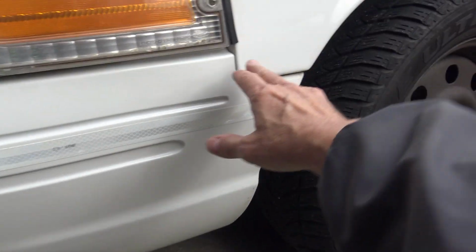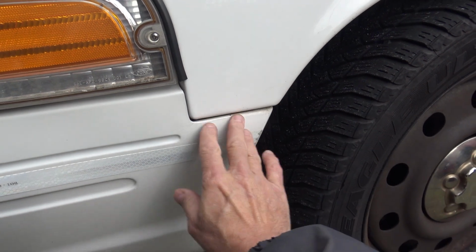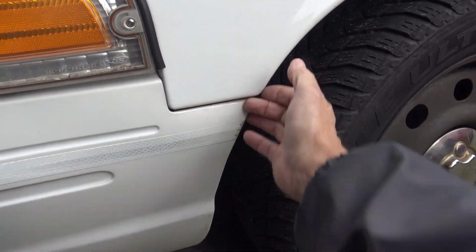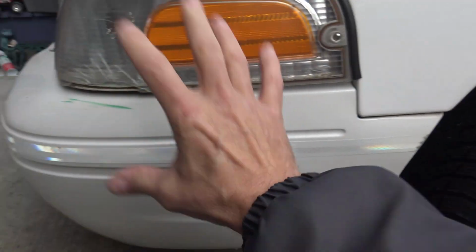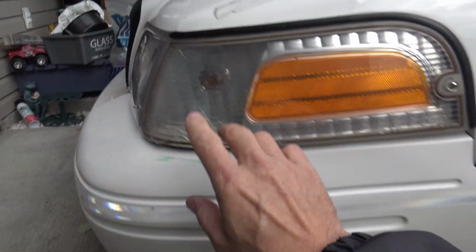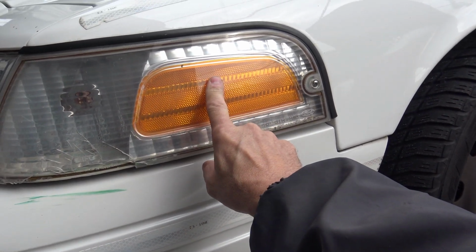I noticed right away the bumper fits nice. A lot of times when their cars are hit on the front, the bumpers never fit properly in this location. They're out or in. This one's good, so that means it's either been repaired well or else not had any major accidents. I can see right now that I'm going to have to replace these side marker lights.